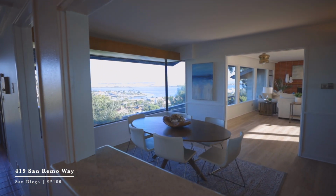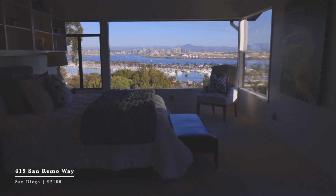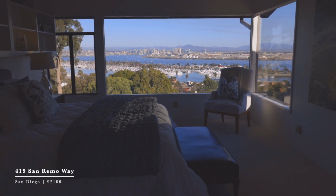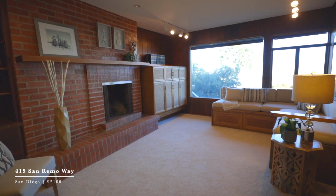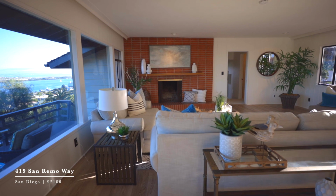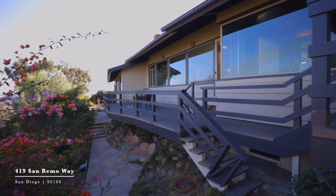Hands down, this ranch-style home has the best view I have ever seen, and you can enjoy it from almost every room in the house. Features include 4 bedrooms, an office, 3.5 baths, walls of windows, 2 fireplaces, multiple view decks, and a 2-car garage.